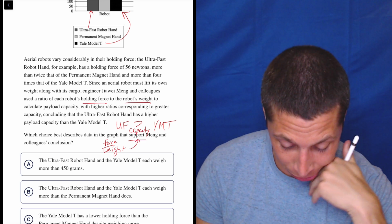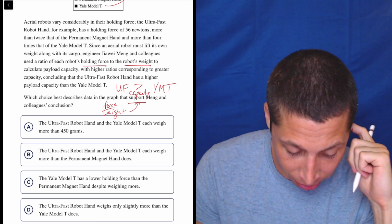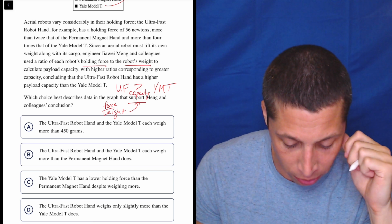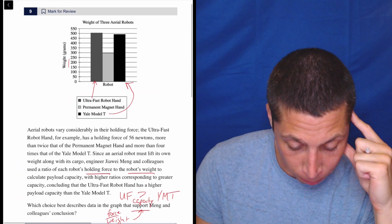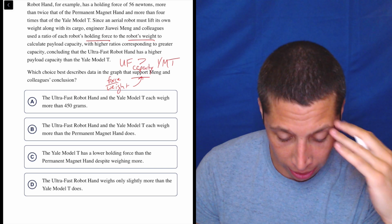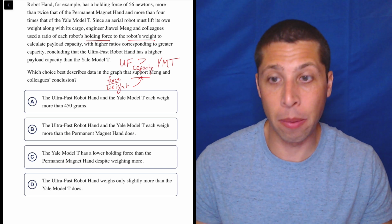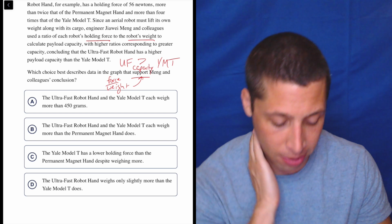Let's take a look at the choices. We need to support the conclusion. So, the ultra-fast robot hand and the Model T each weigh more than 450 grams. If they weighed the same, which is true, that would suggest they would have the same capacity, right? I would think. Because again, we're saying they're the same, but we want something that I guess is telling us that they're different.